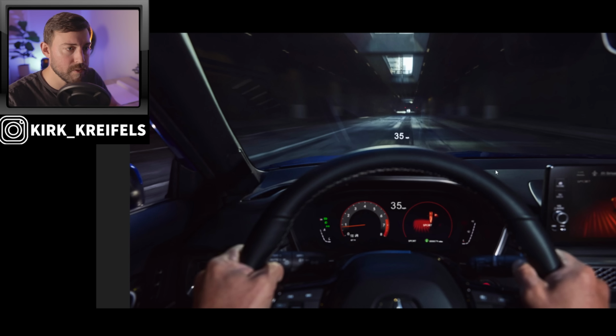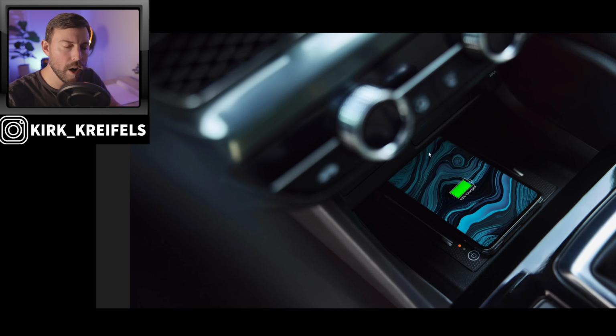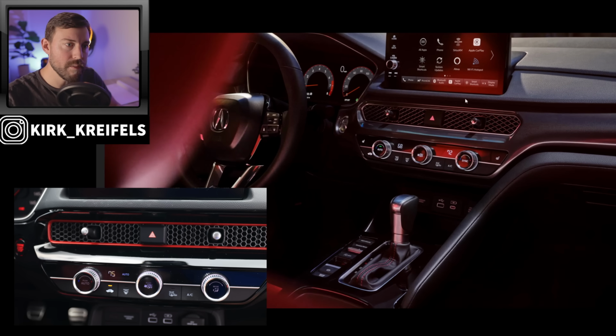Here's your heads-up display, first ever heads-up display on an entry-level Acura that I'm aware of. I don't believe the ILX has one, but I could be wrong. I haven't driven that car in eons. Here's a fully digital 10-inch screen. Here's a nice picture of the A-Spec badge with the carbon fiber lip spoiler there. Wireless charger is only available on the top technology package. We're going to keep moving. Here's a better view of that interior. And for the first time, we see what the vents are going to look like.